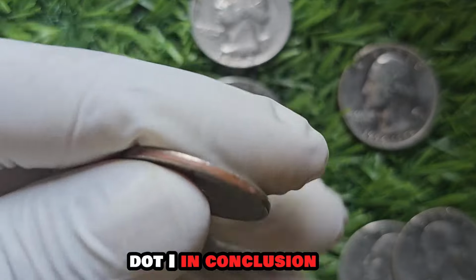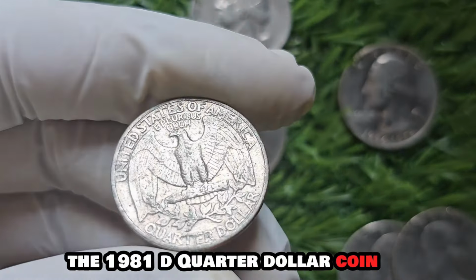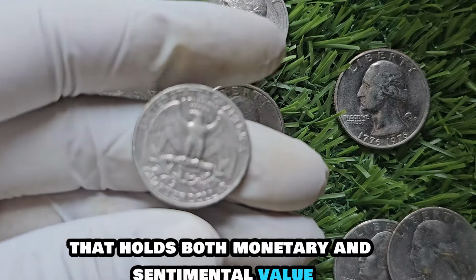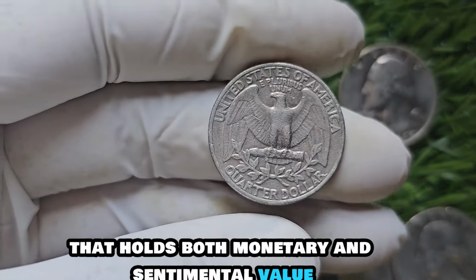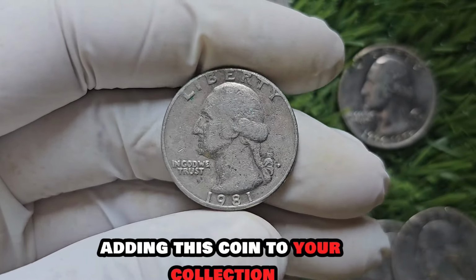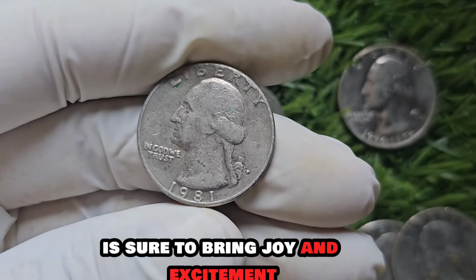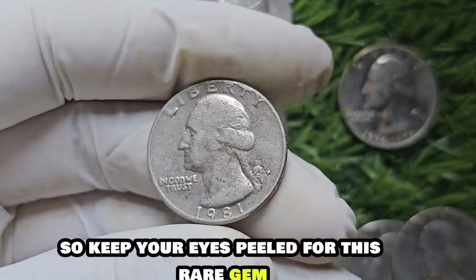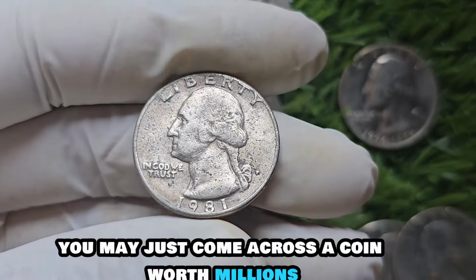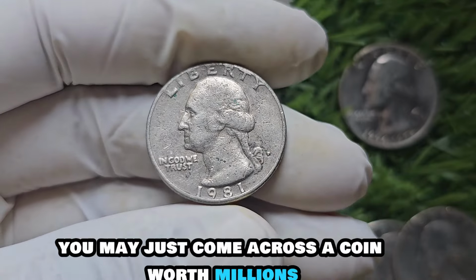In conclusion, the 1981 D quarter dollar coin is a fascinating piece of American history that holds both monetary and sentimental value. Whether you're a seasoned collector or just starting out, adding this coin to your collection is sure to bring joy and excitement. So keep your eyes peeled for this rare gem, and who knows, you may just come across a coin worth millions.